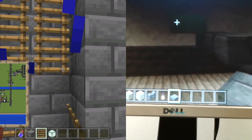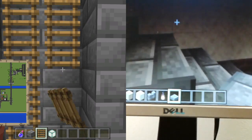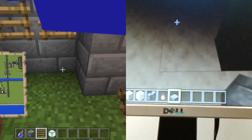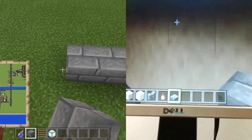Because this building's an even number, I have to change some things around, so I have to do a double wide elevator. Which I guess is fine, that means more people can go up and down at a time, which is cool. Alrighty, there we go, and then the last thing I want to do is right here.